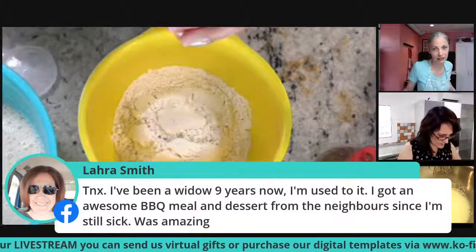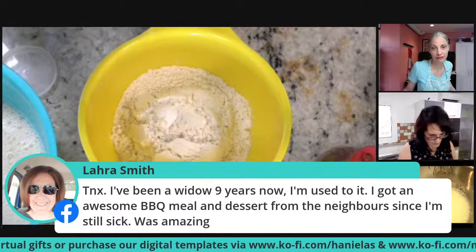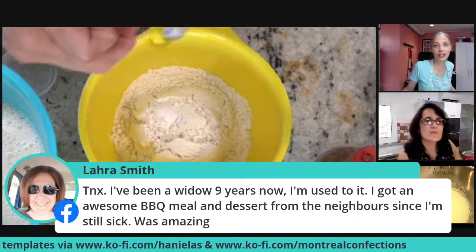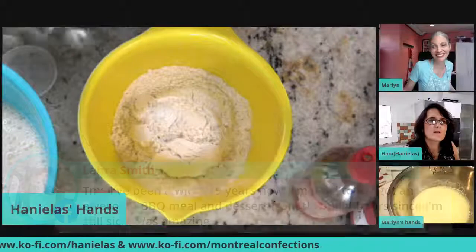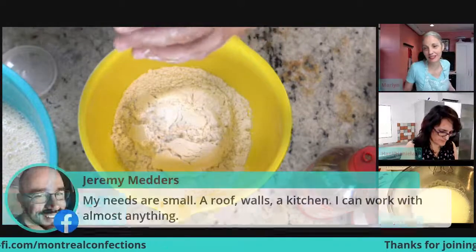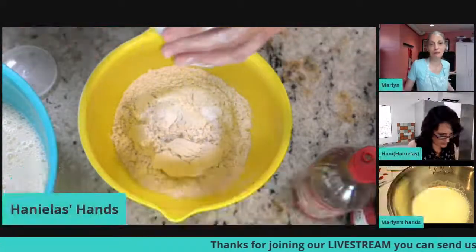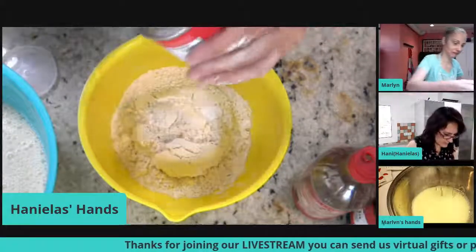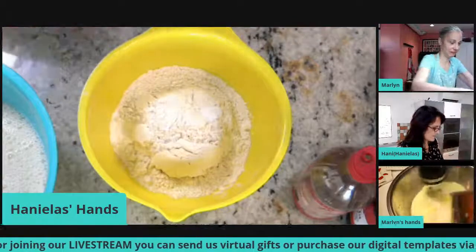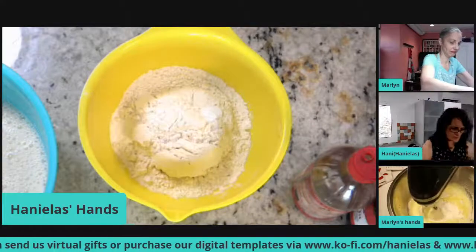So this recipe also uses baking powder. I'm adding 1 teaspoon and... Well, very, very glad you had a nice Father's Day, Lara. And 3/4 of a teaspoon. So that's 1, 2, 3, 4, 5, 6, 7, 8, 1, 2, 3. And we also need a little bit of salt.